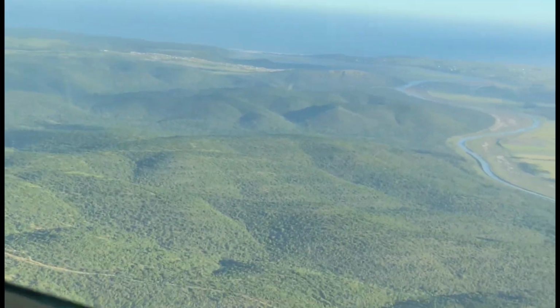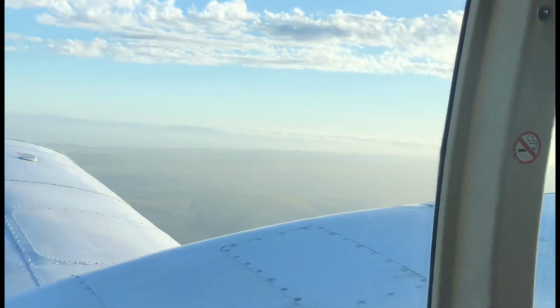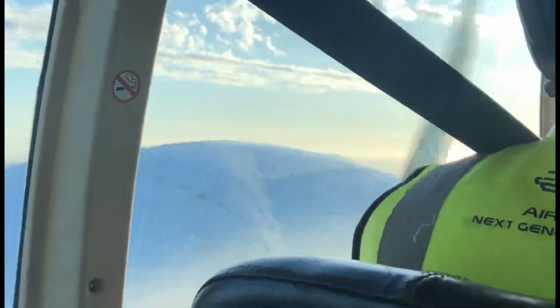This is actually the first time flying a small aircraft. It was a very cool experience to cloud surf. I can't even put into words how awesome it was and how amazing it felt. It's really, really the coolest experience ever.